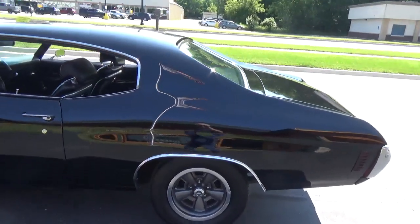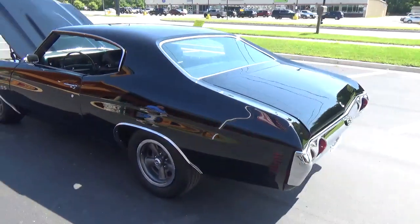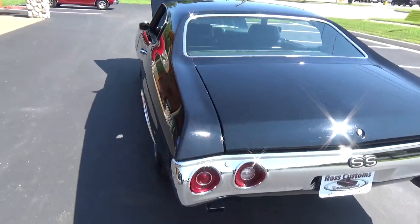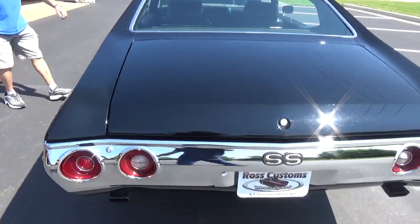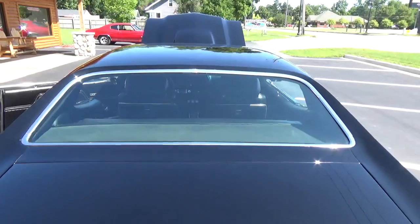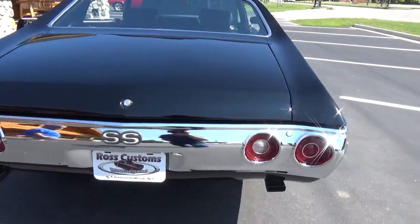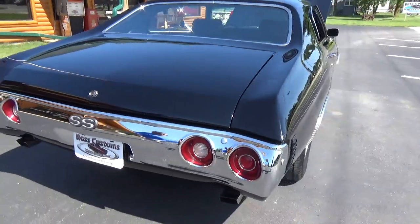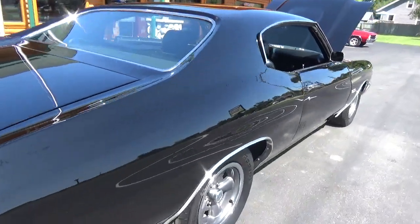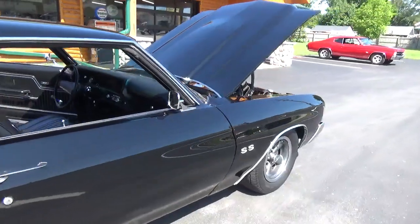It's got the factory SS wheel, done in a graphite gray. Got a new rear bumper on it. Looks like an original SS emblem on there. You can see how flat this thing is on the sides. For black, that's really tough.